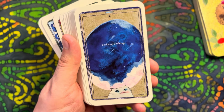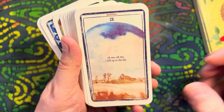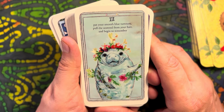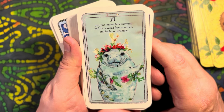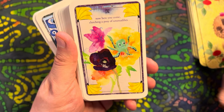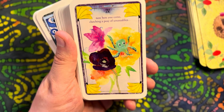That has got to be, I'm gonna Instagram that straight after this. Oh me, oh my, I fell up to the sky. Ooh. Pat your smooth blue tum-tum, pull the seaweed from your hair and begin to remember. Isn't that beautiful? Now here you come, clutching your posies, your posy of unusual lilies.